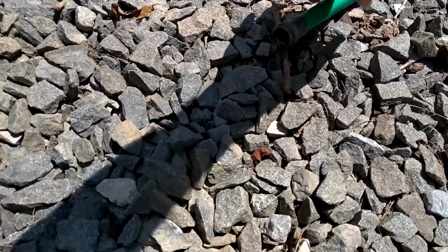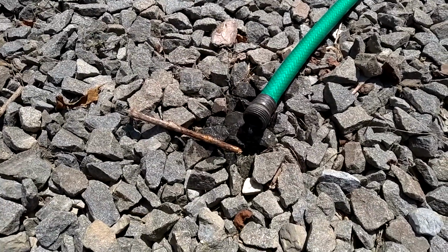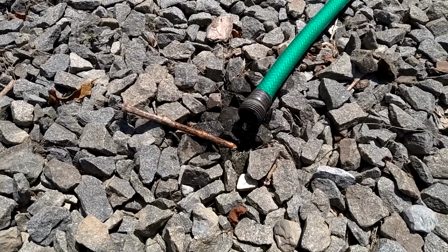Open up all the hot valves in the house. I feel like more shit coming out than that. What do I know?